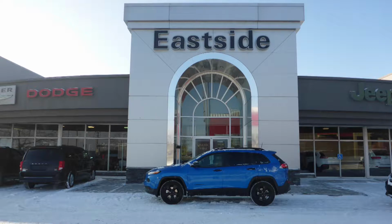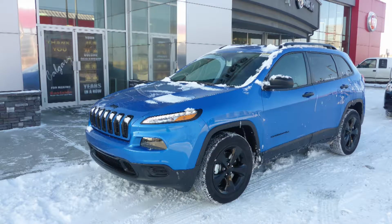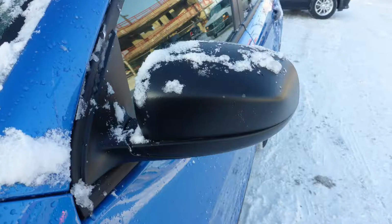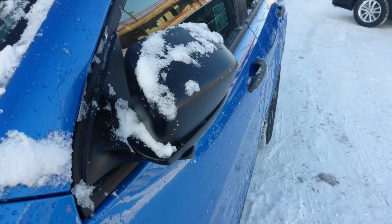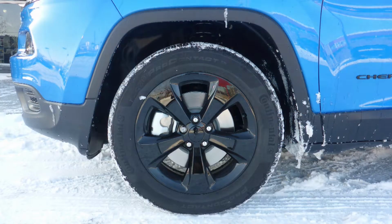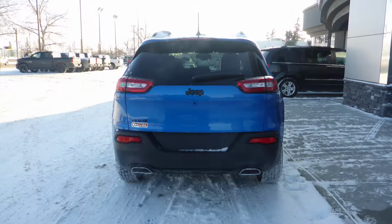Hi, Bryan. This 2018 Jeep Cherokee Sport comes equipped with a 3.2-liter engine and automatic transmission, power-heated manual folding side mirrors, bi-xenon high-intensity discharge headlamps, 18-inch black aluminum wheels, and a hydro blue pearl exterior.